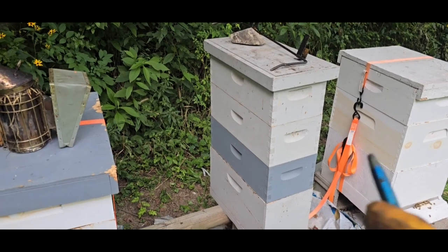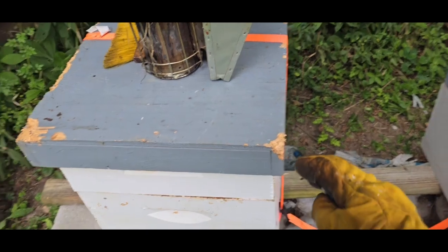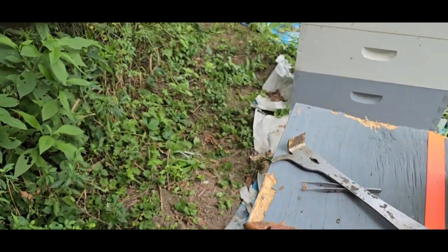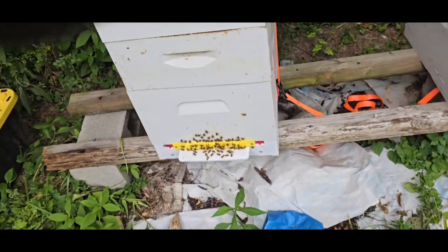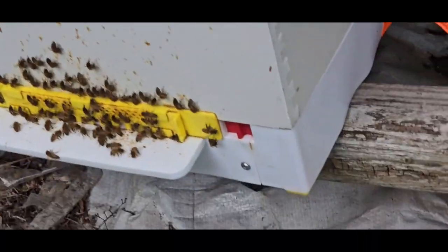All right, so to wrap this video up, we had the 5-frame nuc doing well, and then something was chewing on this hive cover. I'm not sure what. You can see all these bite marks. I'm guessing a deer, maybe a raccoon. I don't know. They didn't touch the entrances at all. I see the bees are doing pretty good there.